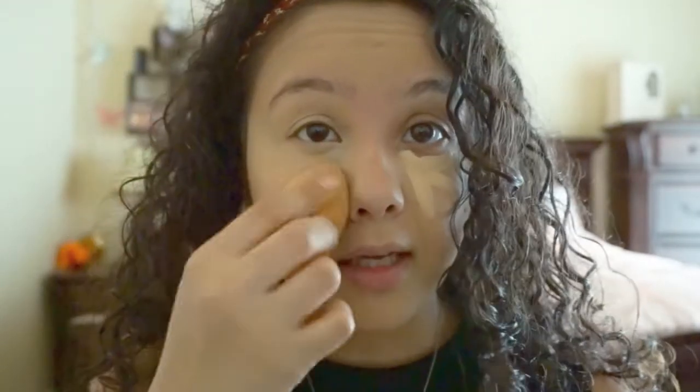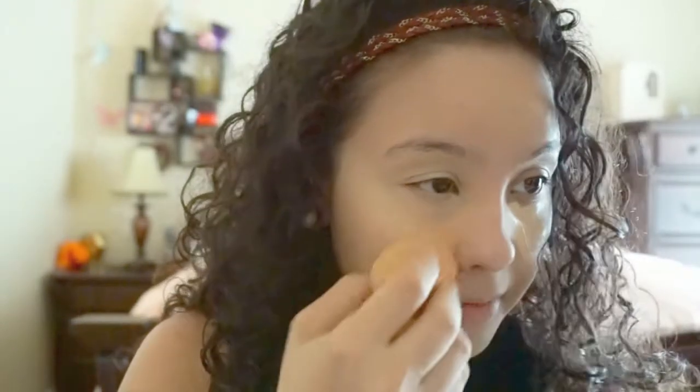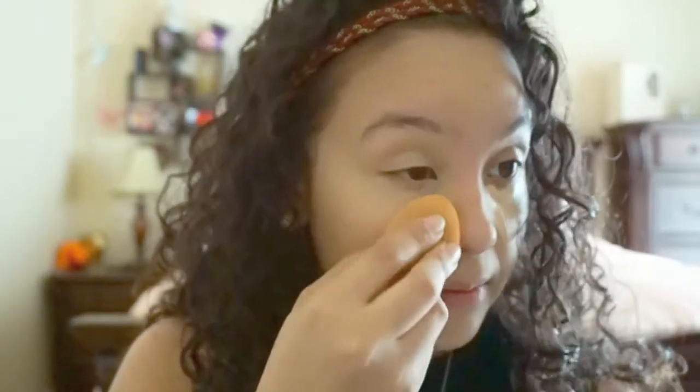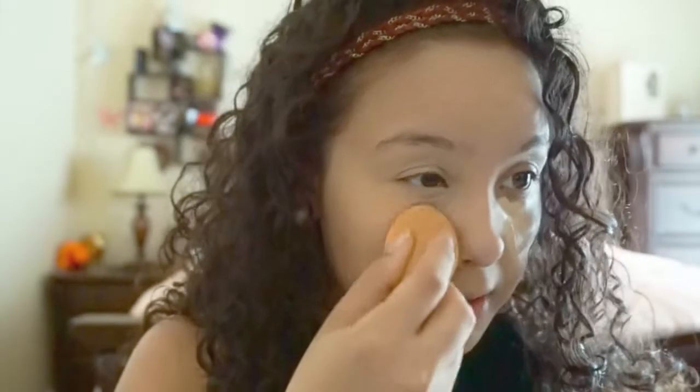And then I also just blend it all the way on my eyelid, so it'll be like a base primer for my eyeshadow when I apply eyeshadow. Like I'm telling you guys, look how good that is. It blends so well. I love it.